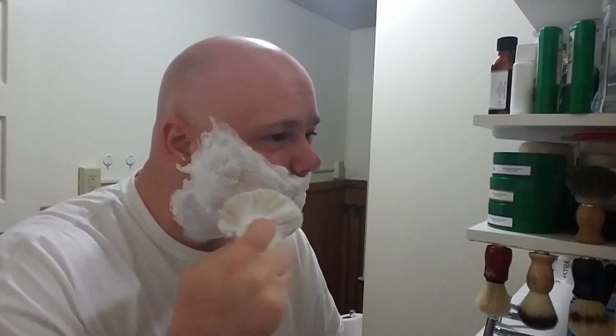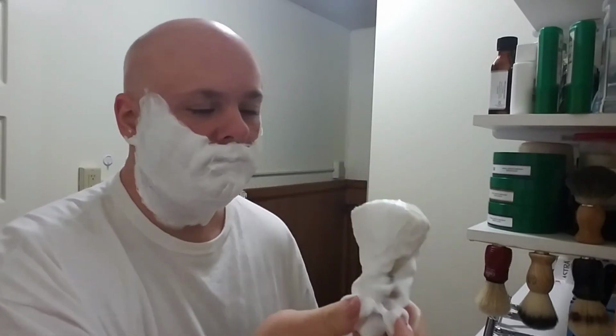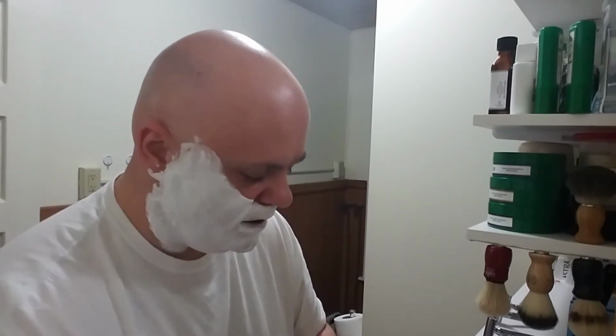There we go. Well, the lather is there. I don't have any problem getting it to lather. Look at that. It's a lot of soap, and it's definitely slick. It's not sticky. So I have a feeling that the slickness is going to be there.